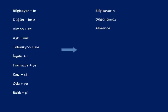Aşk plus iniz. So iniz is an E-type suffix. I have to use ınız here because with a and ı I have to use ı. Aşkınız. Televizyon plus im. Televizyon ends in o, and im is an E-type suffix, 4 forms. I have to use um, Televizyonum, because with o and u I have to use u. And with this logic, İngilizce, Fransızca plus ye, Fransızcaya, because it's an A-type. Kapısı, E-type. And odaya, balıkçı. Okay? So, I'm moving on.